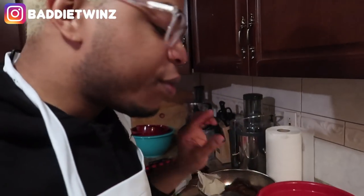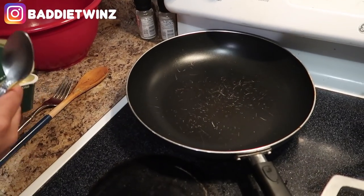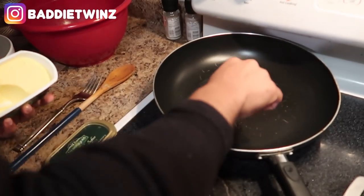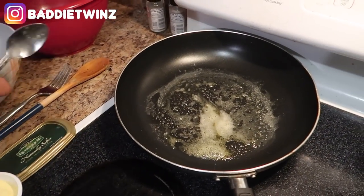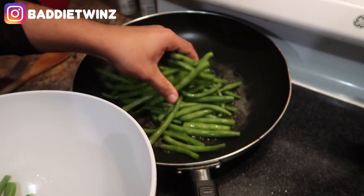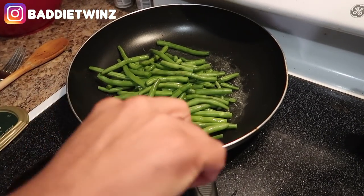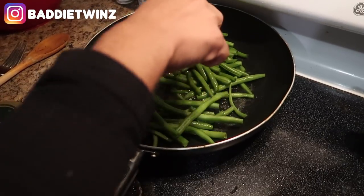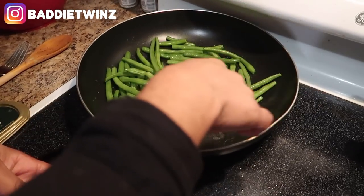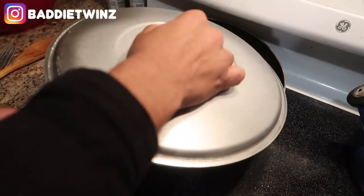Mm-hmm. Okay, guys, so the final thing that we have to prepare is our string beans. So I have a pot heated on the stove. I'm just gonna add some butter to that. We're gonna wait until that melts. Okay, now that our butter is melted, we're gonna add our string beans to the pot. Turn the stove on low. We're gonna kind of mix it in with the butter. Then we're gonna cover that and allow it to steam for 3 to 5 minutes.